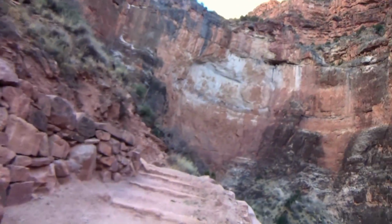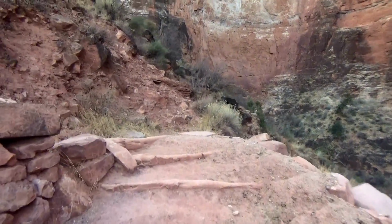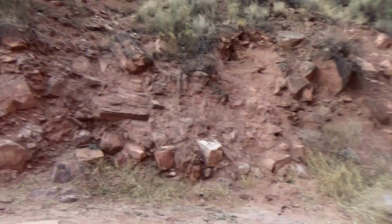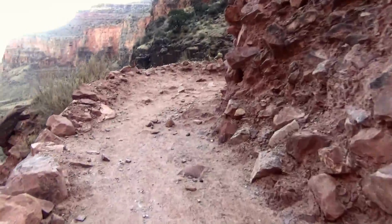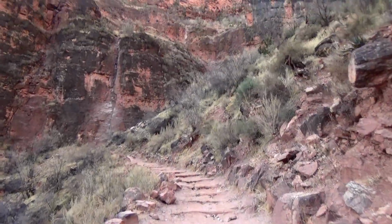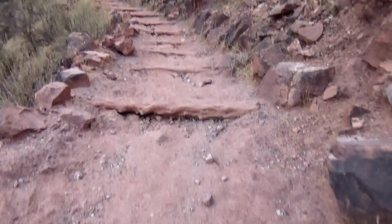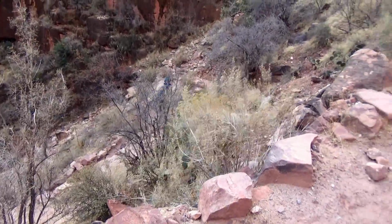So here you can kind of see we're coming up. I just went around one switchback. Now I'm switching back the other way. And then a little turn here. And then up another one. So you kind of get the idea of how this trail works. There's the other team down there. Can you see them?